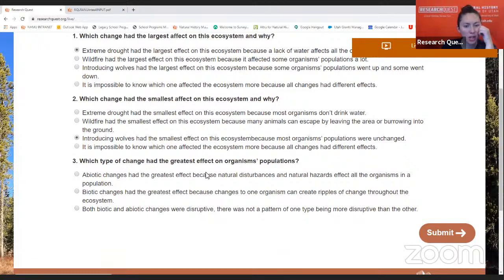Okay, which type of change had the greatest effect on organisms' populations? Abiotic changes had the greatest effect because natural disturbances and natural hazards affect all the organisms in a population. Biotic changes had the greatest effect because changes to one organism can create ripples throughout the ecosystem. Both biotic and abiotic were disruptive. There was not a pattern of one type being more disruptive than the other.